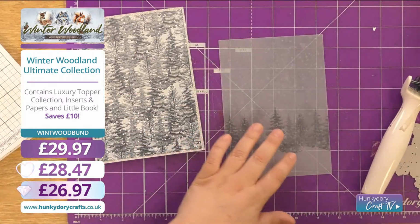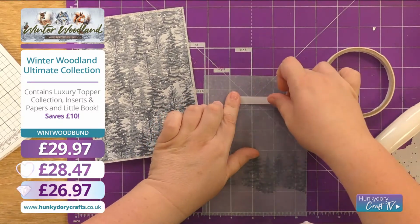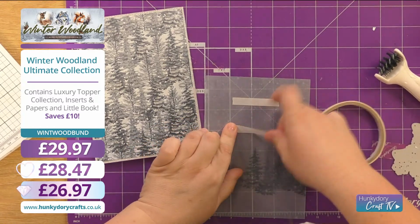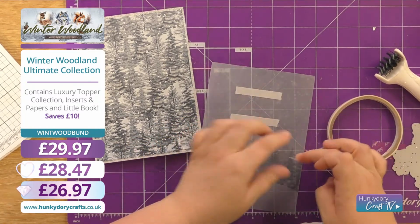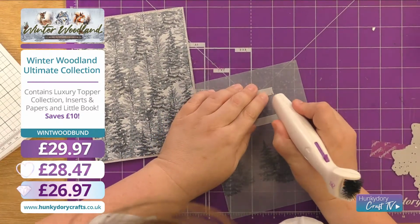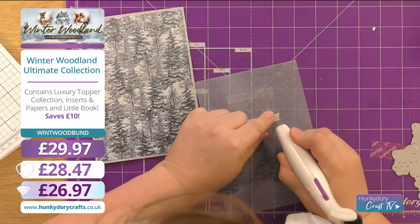So I'm just going to add a little bit of tape in the middle here where I know my topper's going to cover it up. And if you wanted any more in the corners, you can always use your gemstones and things, but we're going to go with this.